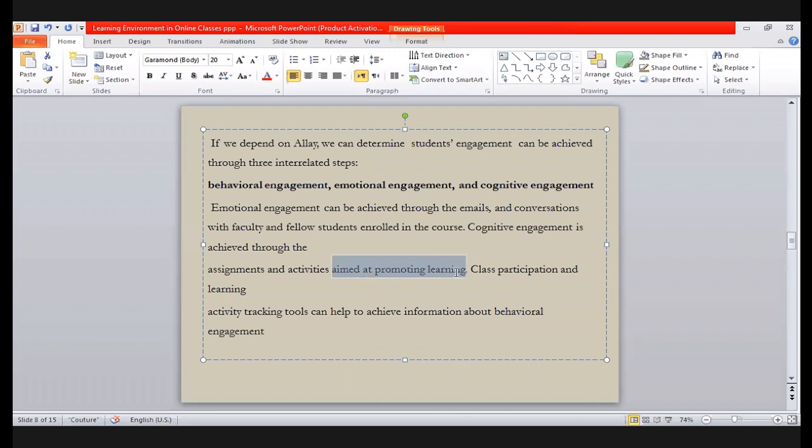When you upload a question, what do you expect the others to answer? That's my own idea. What do you want them to learn? Because just grading one after another, you would know the outcome of that course book or subject you are teaching. Class participation and learning activity tracking tools can help to achieve information about behavioral engagement.